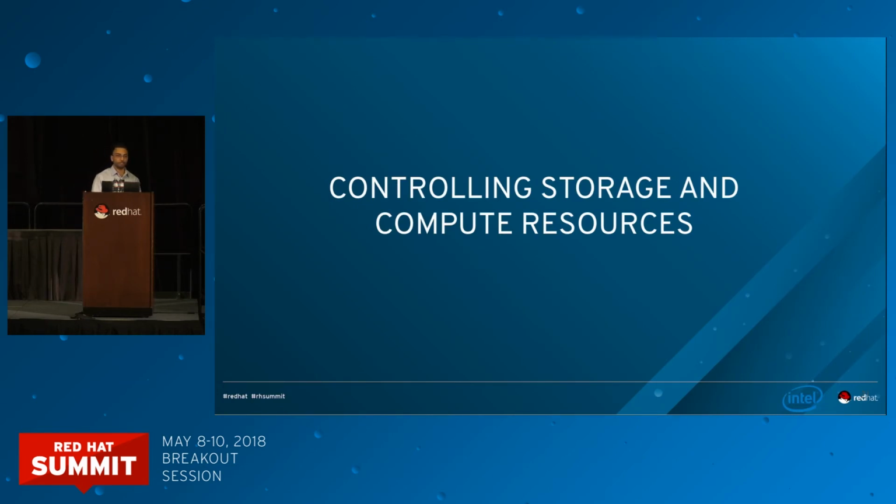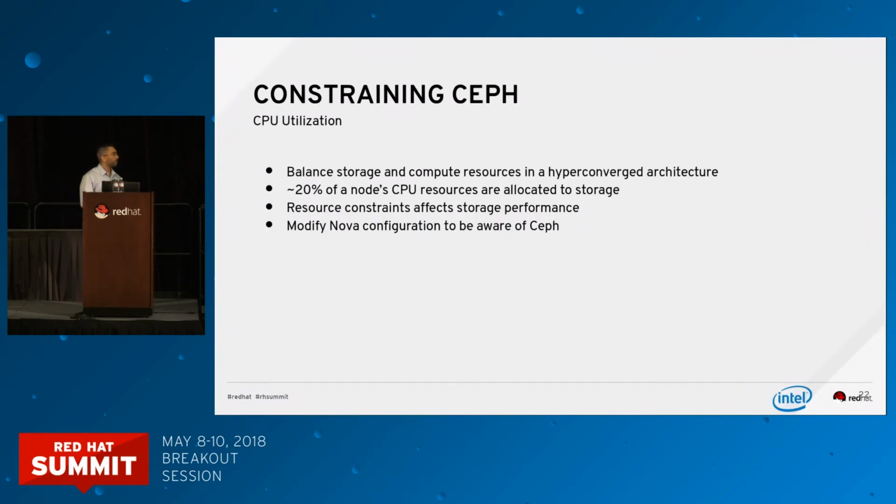So speaking of CPU and system resources, I want to talk about how we control the storage and compute resources, and how you manage all of that within a cluster. Again, it's important to balance those two budgets, storage and compute, in a hyper-converged architecture. Specifically from our telco use case, the storage budget was set at 20%. So for each storage node, whatever storage you decide to use, in this case Ceph, it can only use up 20% of the node's CPU usage.